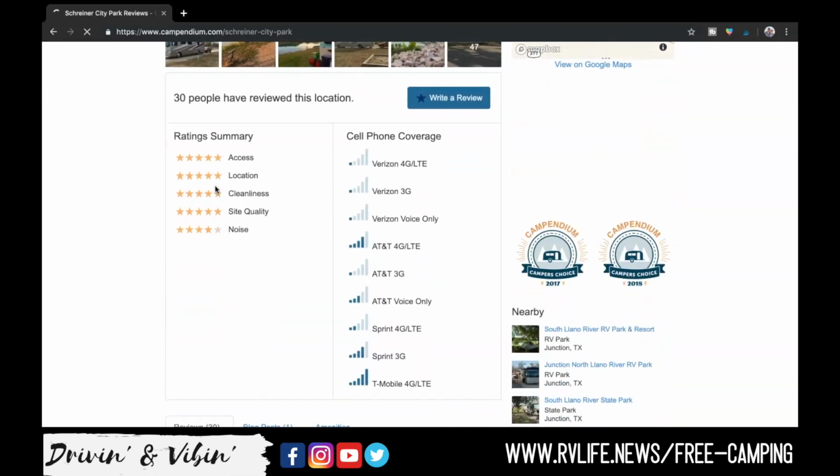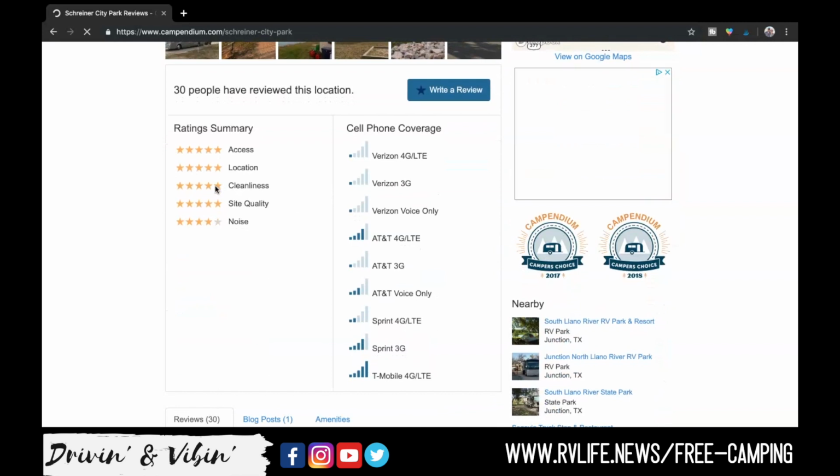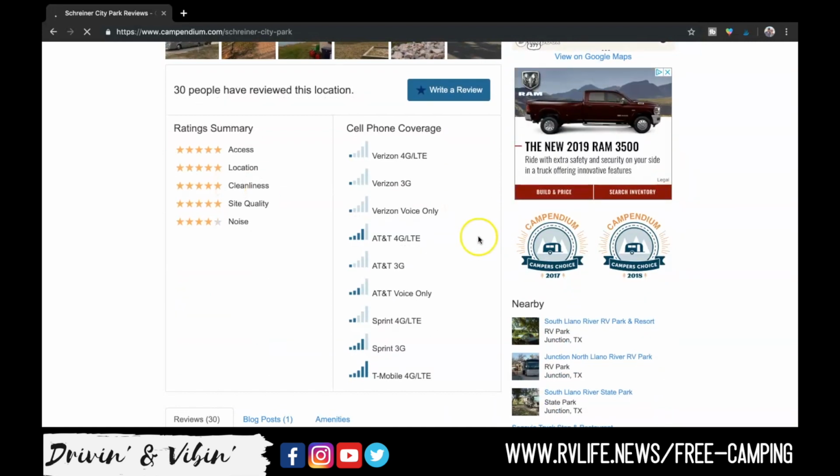We come on down to the cell service section, and this is where you really got to pay attention because it has a lot of T-Mobile, it has a lot of AT&T, but every single Verizon report comes back with 1 bar. Some people saying they're getting voice only.